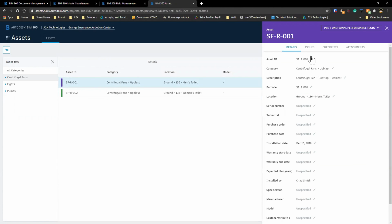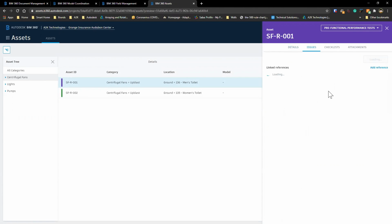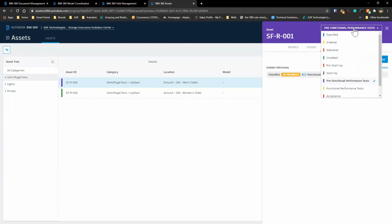We can additionally see that it has an allocation for identifying those issues and the checklist that we saw a moment ago under the field management module. And assuming that everything has passed as part of that commissioning, well, then we can go ahead and update the status to something that's a little bit more appropriate for the next stage.